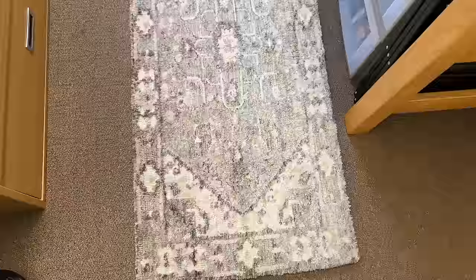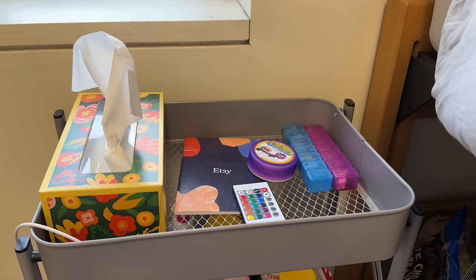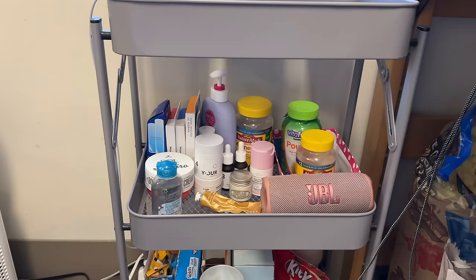Down here, I just have a little runner rug. I've had these for all 3 years that I've been at college so far. And at the end, we have a utility cart. In the top one, there's not very much stuff. I just have my LED remote, my vitamins, and some tissues. Then we have skincare, vitamins, and a speaker.